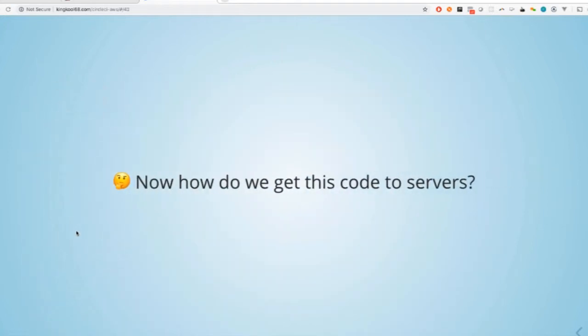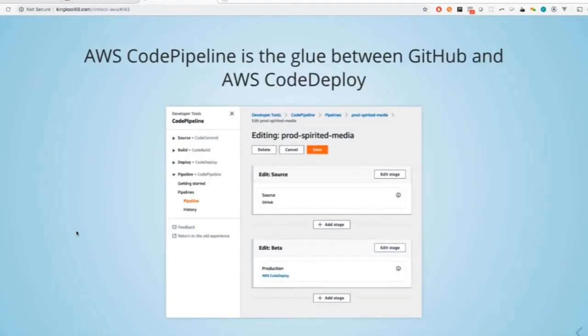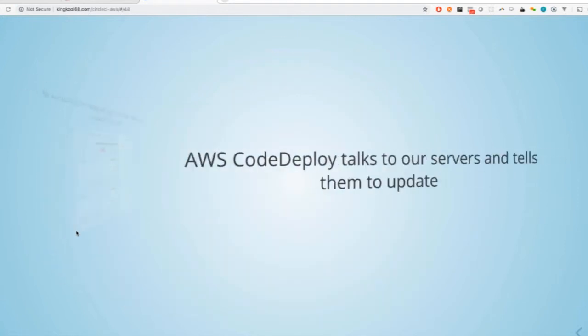So now that we have our code ready to go, we can take that code, check it out on any server, and it should be able to just run. So how do we actually get this to our different servers? For that, we use AWS CodePipeline, which basically acts as the glue between GitHub and CodeDeploy. It's pretty simple to set up. You just tell it, hey, watch this GitHub repo, and when something changes, then run this AWS CodeDeploy service. That's really all it does, just from one thing to the other.